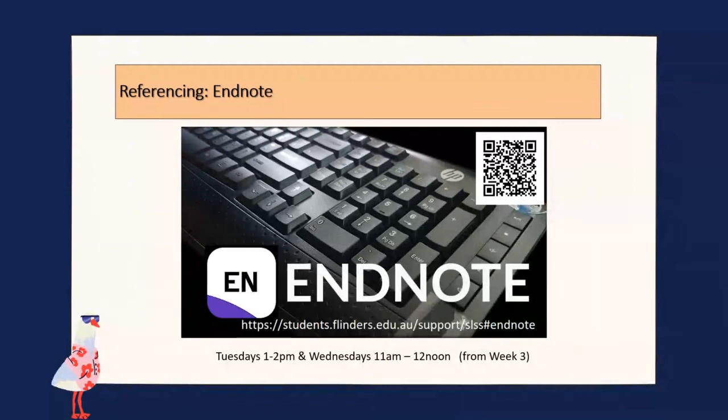Right. Again, this is a screenshot of where you can find information about Endnote. If you want, you can take a quick screen grab of this image, or you can take a photo of this.